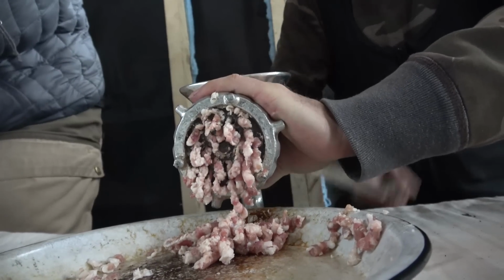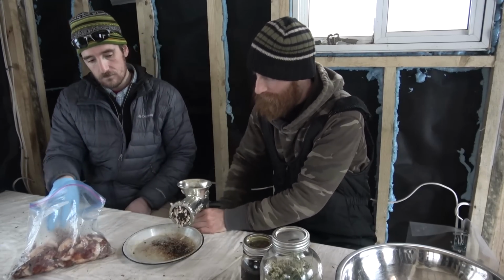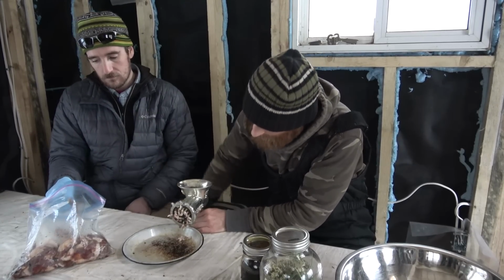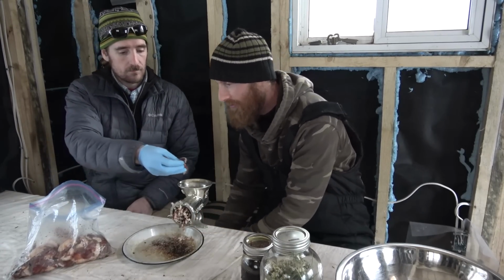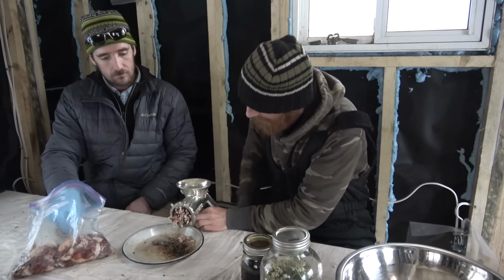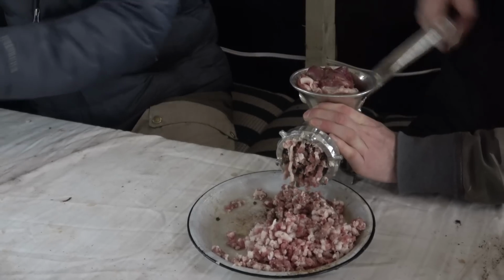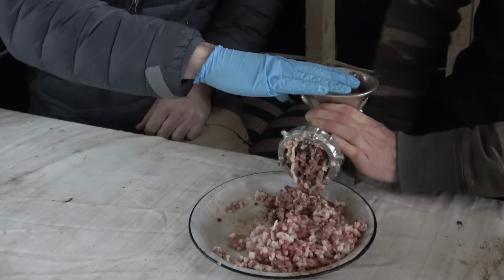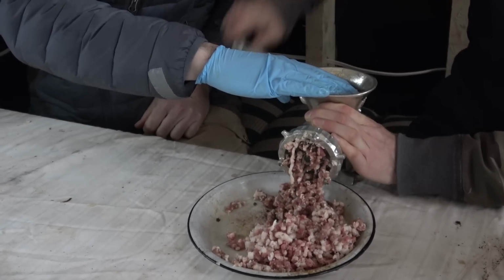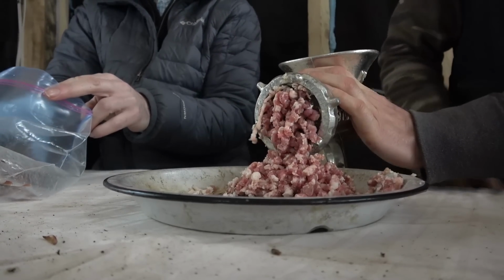If you're ever grinding up meat like this, what you want to do is make sure it's still kind of frosted. It won't bind up so much. We may have some binding issues here because it's actually a little bit too warm for my preferences. So this is doing the job that your teeth would normally be doing. But on a wild animal, there's a lot of chewing that needs to happen because the meat's tough. So this is kind of like liberating those calories.